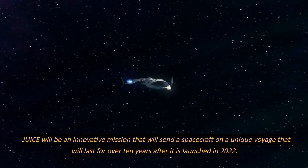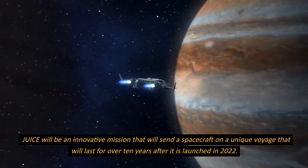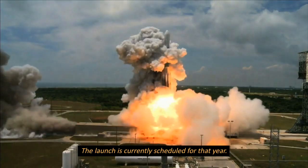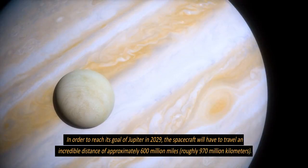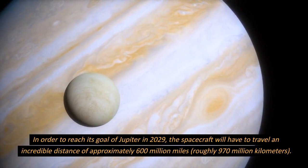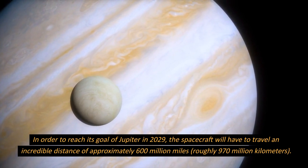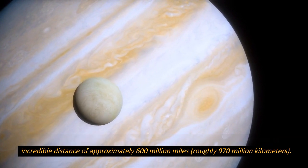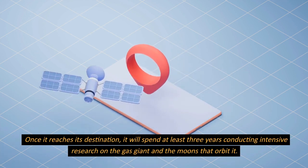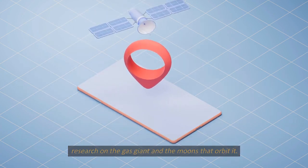JUICE will be an innovative mission that will send a spacecraft on a unique voyage that will last for over 10 years after it is launched in 2022. The launch is currently scheduled for that year. In order to reach its goal of Jupiter in 2029, the spacecraft will have to travel an incredible distance of approximately 600 million miles, roughly 970 million kilometers. Once it reaches its destination, it will spend at least 3 years conducting intensive research on the gas giant and the moons that orbit it.